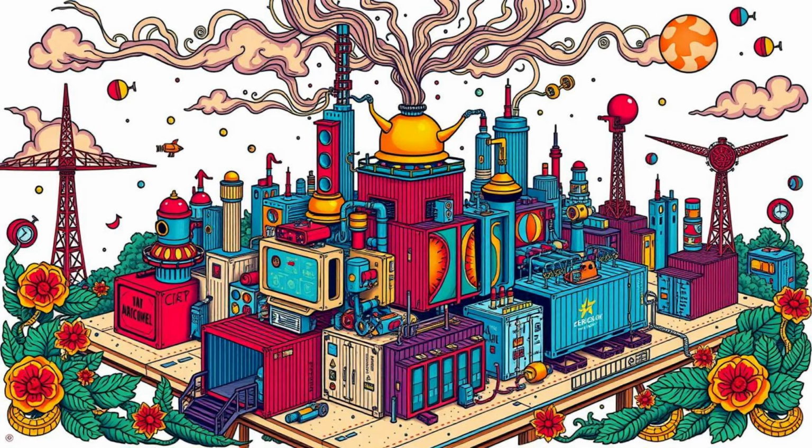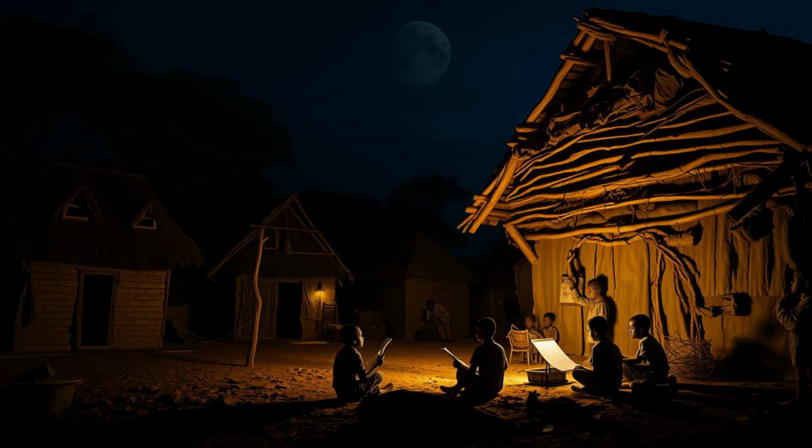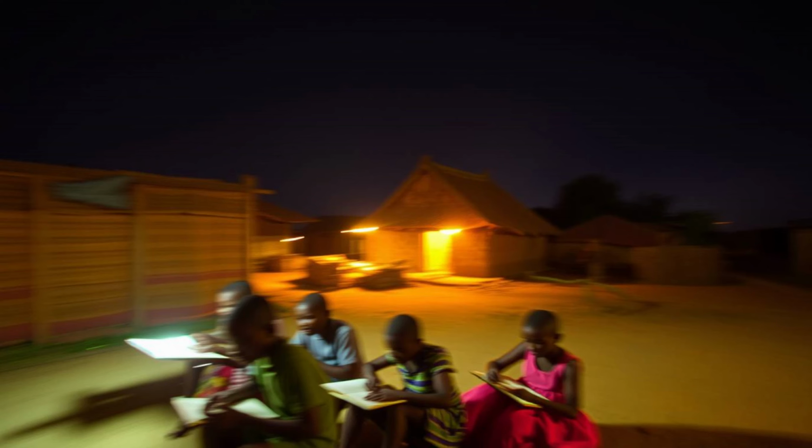The journey from teacup toy to grid-scale solution mirrors renewable energy's own trajectory, dismissed as impractical until engineering and necessity converged. What began as a 19th century curiosity now stands poised to address 21st century energy gaps, proving that sometimes the future is hidden in plain sight. The Stirling engine, a silent revolution in clean energy.